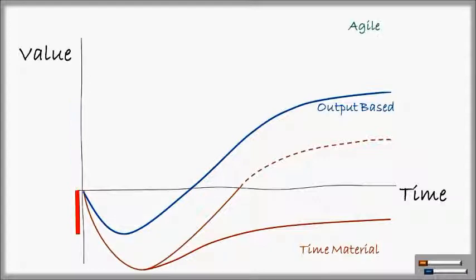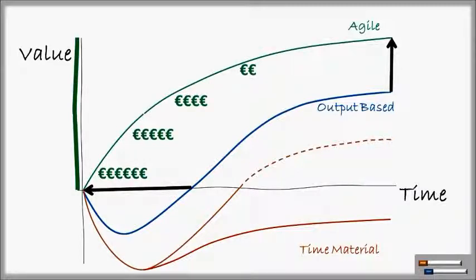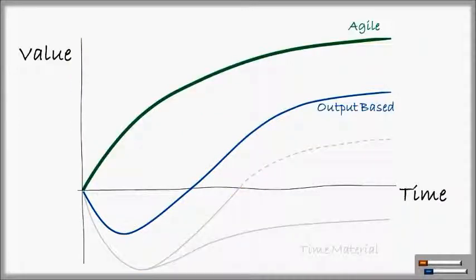Combining the output-based contracting with the Agile way of working, we achieve the highest return of investment at initial phases, since we build the most valuable features at the beginning, and higher value delivered compared to traditional output-based projects because of the continuous feedback and adaptation to business needs. Agile gives us the potential to maximize the return of our investments.